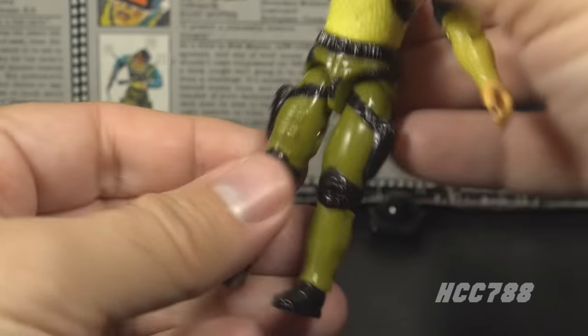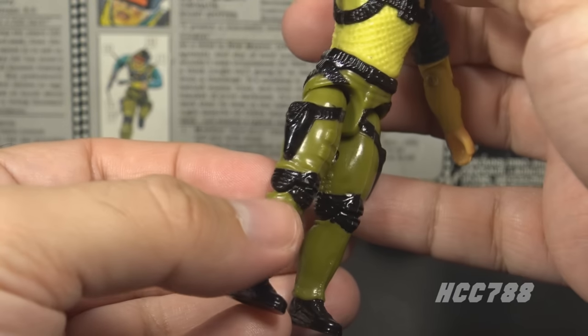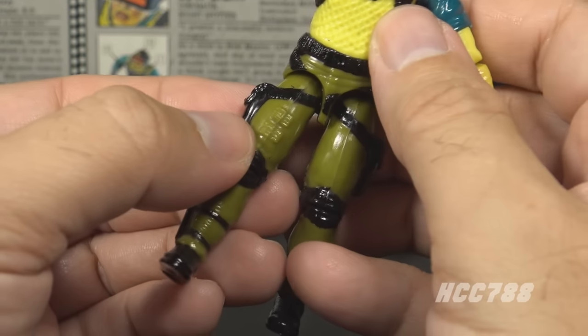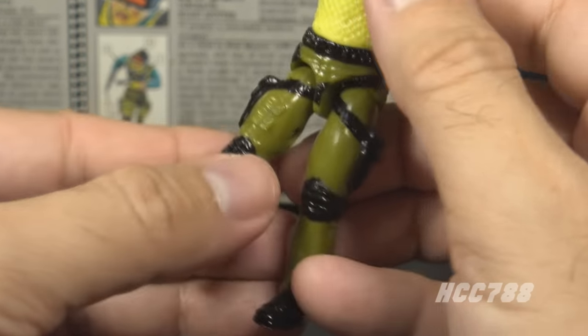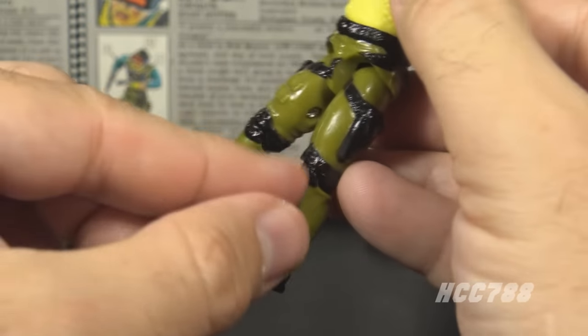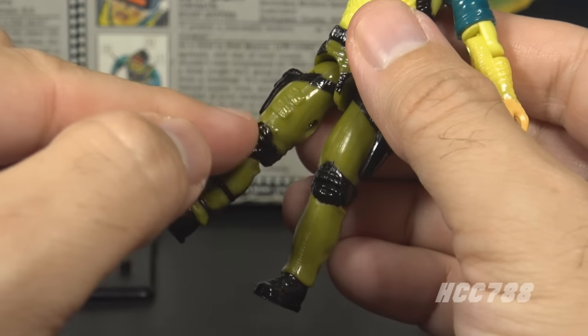The file card calls these two leg-strapped 9mm pistols. On the right upper leg, there is this detail. I think this may be pockets, but I'm not sure. He has black bands across the knees. I guess these are supposed to be knee pads.